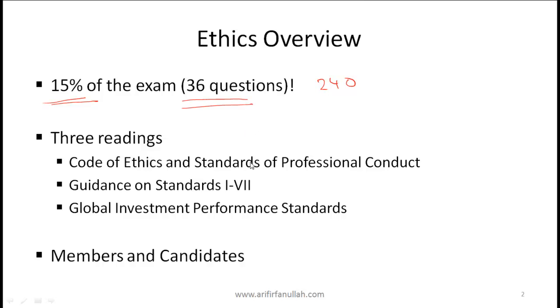The ethics topic has 3 readings. The first is an overview reading, which basically is telling you about the code of ethics and providing an overview of the standards of professional conduct. And in this lecture, we will basically go over the first reading, which is relatively short.